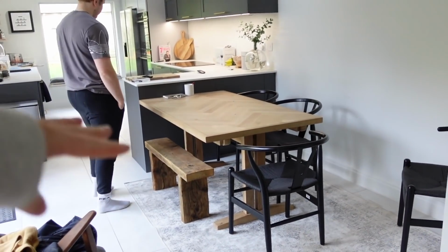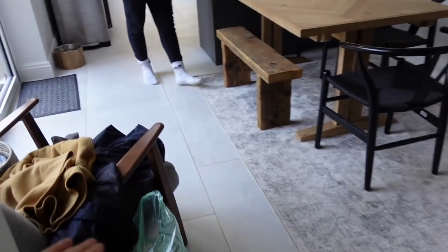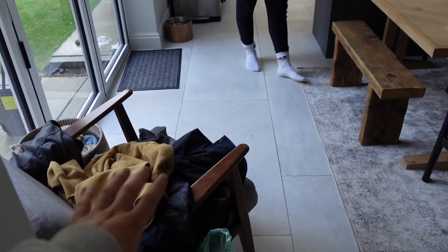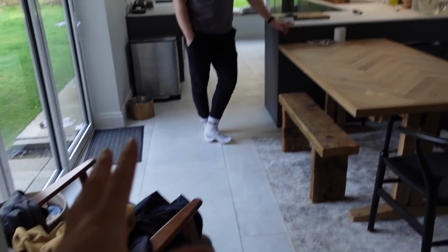And then we had the chairs on the side, but obviously we have this armchair here at the moment. This is like the mess corner. We're not sure what we're doing with this corner yet in the future, but we did like to have an armchair there for now.